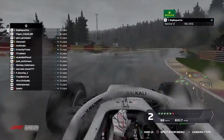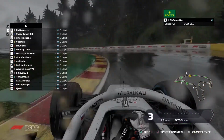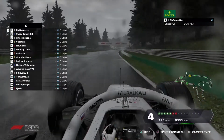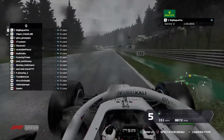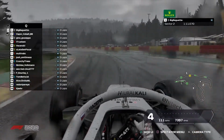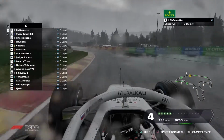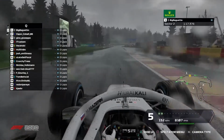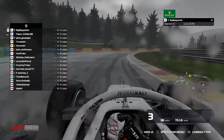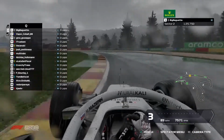Got to be really careful coming around that U-turn there to not spin out in the wet weather, as you see Big Baguette taking it nice and slow and just playing it safe. Good shout from him. Big Baguette's got to be careful here. Takes it just a little bit wide, but really excellent touch from Big Baguette. Still leading the way in quali as we come up towards the end of Sector 2.